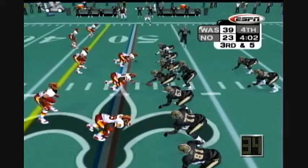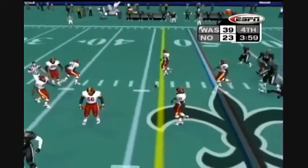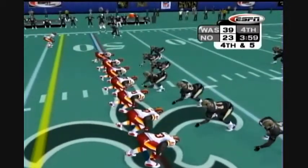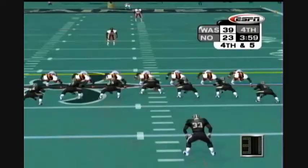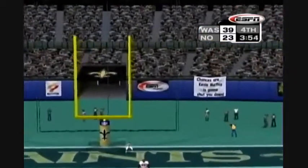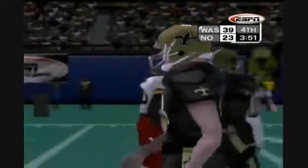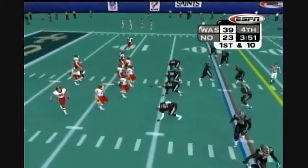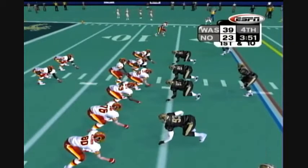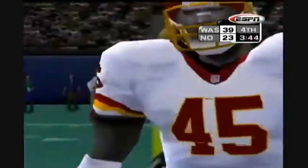The Saints send a man in motion. Pass play. They line up to punt it away. At the 13-yard line. First down and 10 to go. The D shows a 4-3. Cut. It's a run. Blown down by Clement. An 8-yard run by number 45.